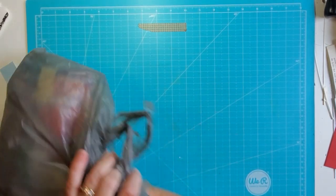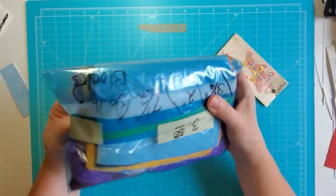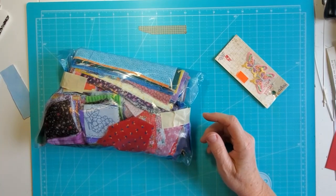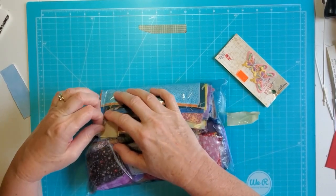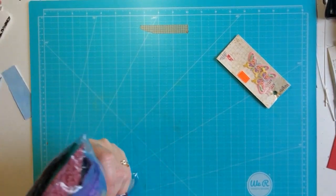Okay, so what else have I got here? Some fabric pieces. I don't need them. Of course I don't. I shouldn't keep saying that every time I open something because, of course, I don't need anything that I buy. I don't know why I keep saying it. I guess just to tell myself, you don't need it.